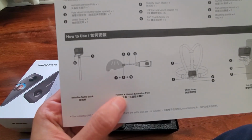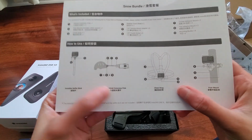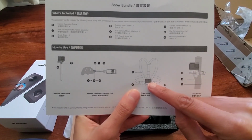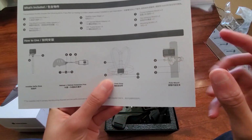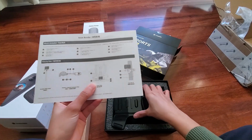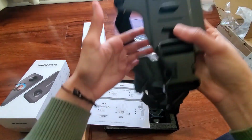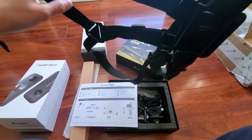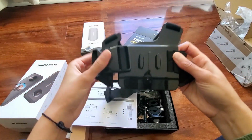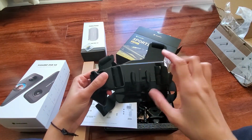It comes with the helmet and helmet extension pole. It also comes with a chest strap where you can put the Insta 360 for easy recording. And then it also comes with a pole mount. So this is the chest mount. We will have to test this out, but this is where you would be installing the Insta 360.